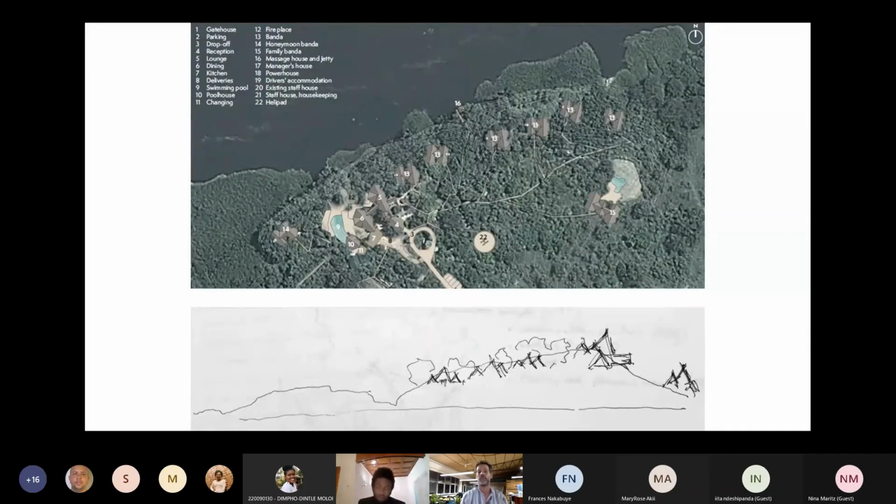And this was one of the main reasons why we ended up with this idea of A-frames. It was clear that we wanted to use grass thatch. Grass thatch means you go automatically very tall because you need a very strong slope. But the individual A-frames were really something that we felt would work well together with the trees. No A-frame would ever be higher than the trees, and they would kind of disappear within it.